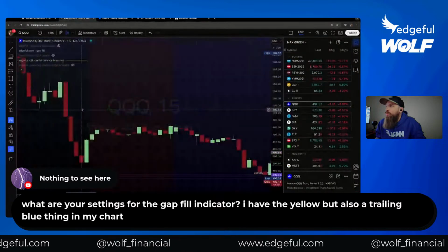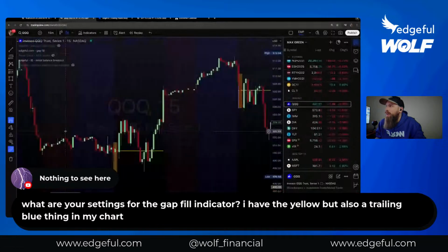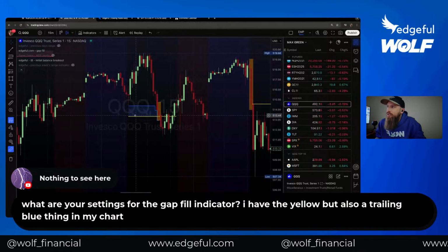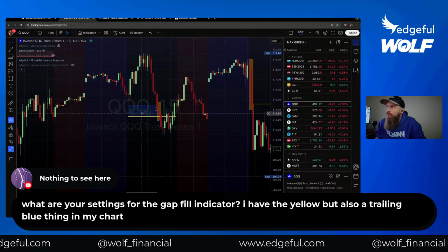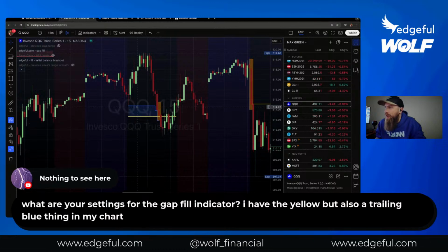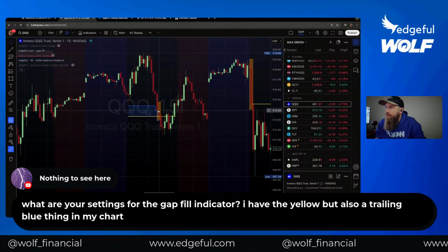The blue. Hold on, let me see if I can find an example. There was a little bit right here. So this is where current price has gotten to, and then this is where the gap fills. So until the gap fills, you're going to see just this blue area. If this is a gap below, if it's gap above, you're going to see the red area. And then what happens is as it comes down and fills, then you see the candle that fills.